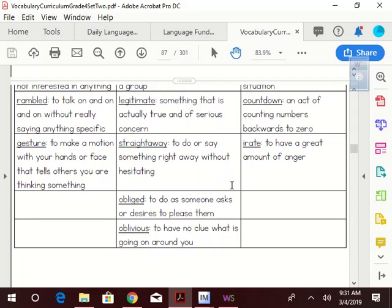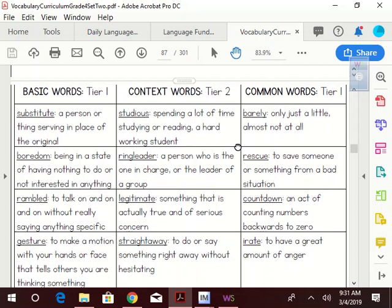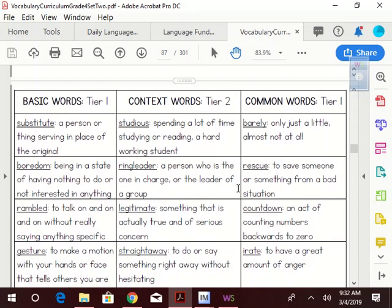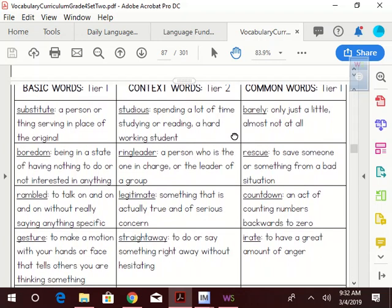Yeah. Gesture. Gesture. That's a soft G. Gesture. It makes the chur sound too, right? Gesture. Are you seeing this? Okay. To make a motion with your hands or face that tells others you are thinking something, right? Now we'll do the other common words real quick, and then we'll save the tier 2 words for the end. So common words, tier 1.